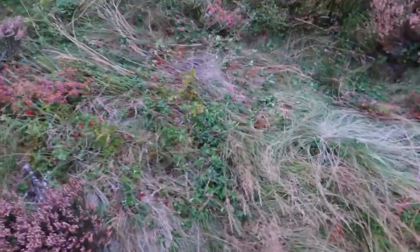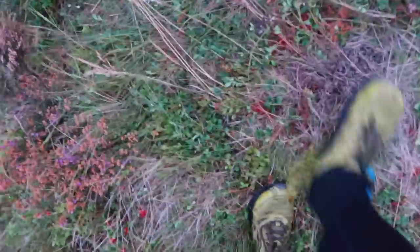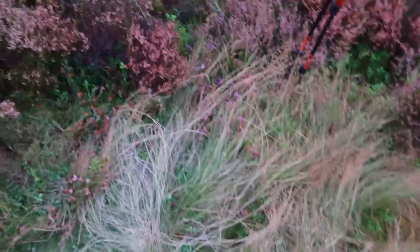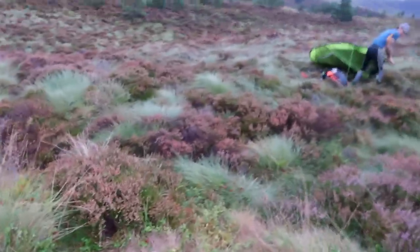Right, there's me. Flat as a witch's tit. Oh look at that, that's what I was dealing with, sliding down here. And what's that you say? Just a massive stone. Look, that's what I was lying on as well. Mad flex, but any port in a storm.